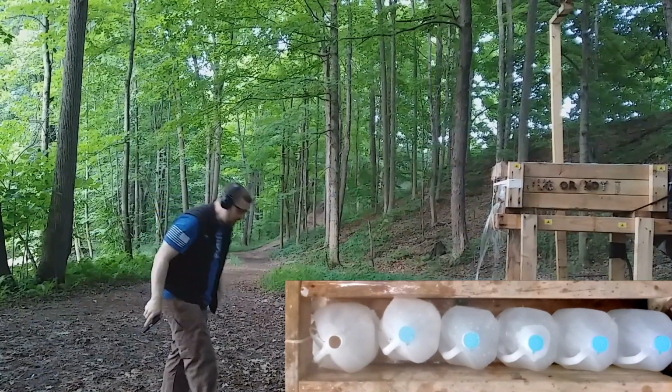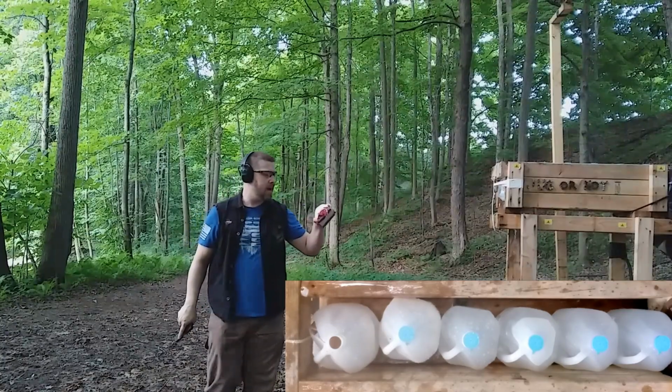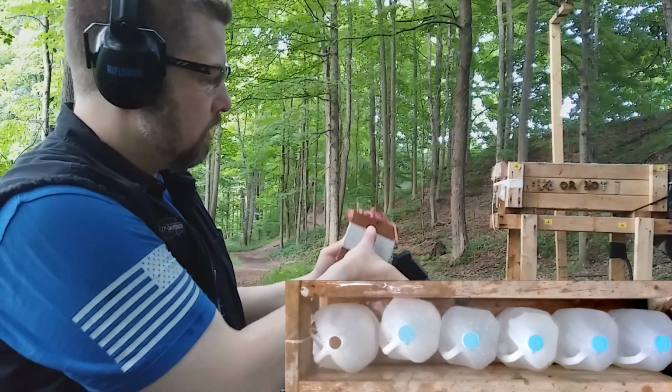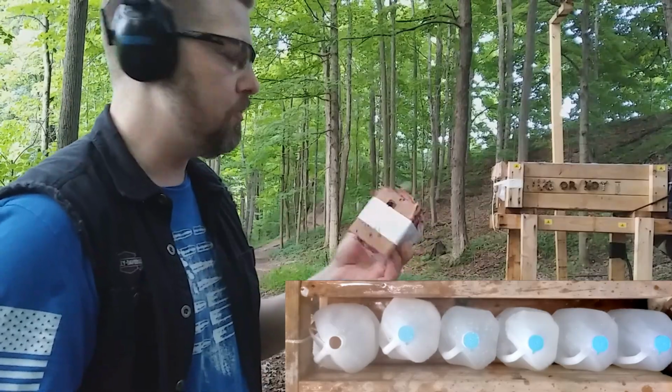And I got hit with a little bit more water. My shot placement is a little bit high and low, but there's actually still denim behind it, so we did hit denim. And it looks like we took a big chunk of bologna out the top here and a much larger hole through the fiberboard. Now let's see what we got in water jugs.